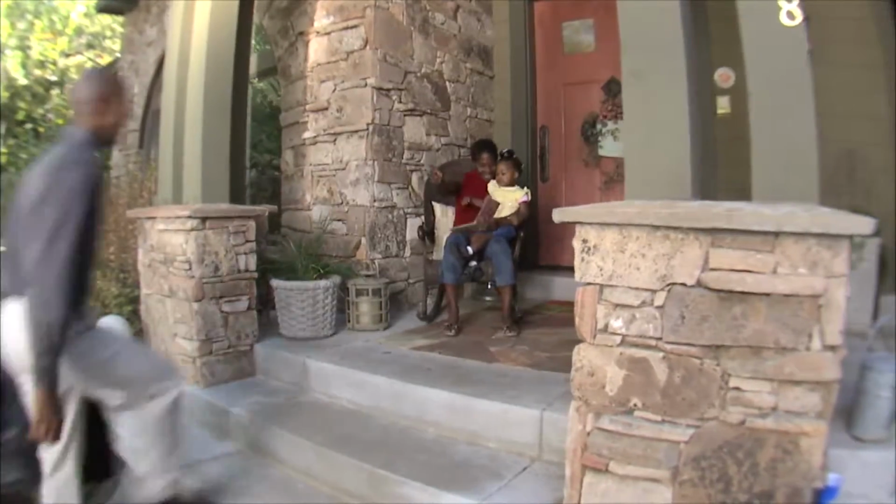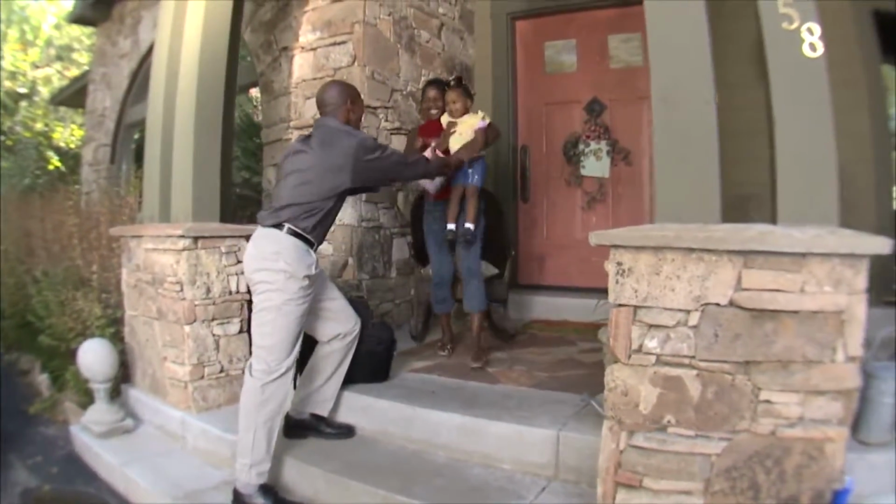And what does forgivable after a certain time mean? That means it's not repayable after 5 years if you're living in the home for those 5 years. Oh, so you have to stay in the home for 5 years and then you don't have to pay it back. Correct. Okay, I love that.